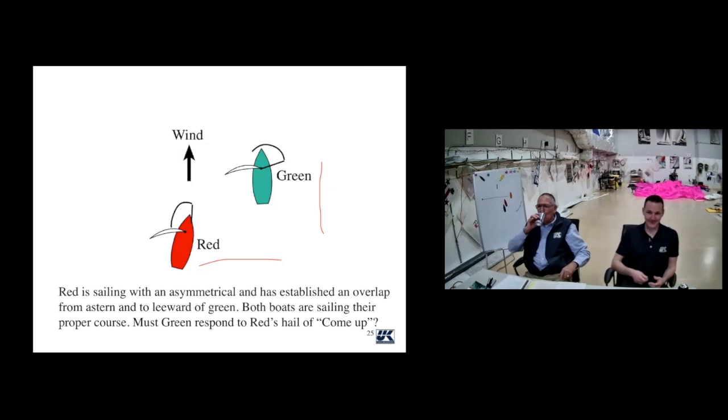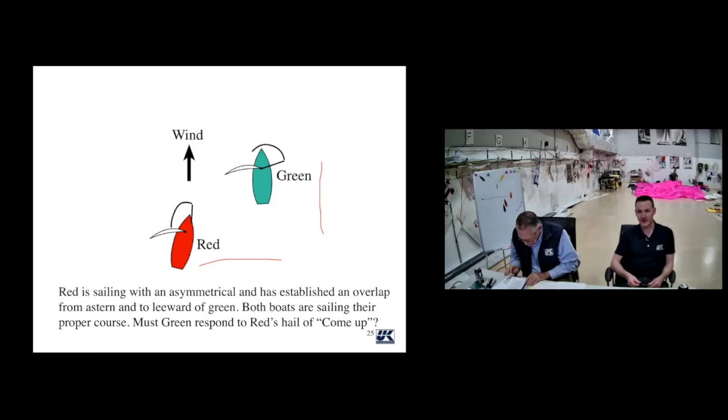So this is a proper course question here. We've got two boats on a downwind leg, same board. Red, sailing with an asymmetrical spinnaker, established an overlap from clear astern and to leeward of green. Both boats are sailing their proper course. Must green respond to red's hail here? Is an asymmetrical boat that established an overlap from clear astern allowed to head up a symmetrical boat to weather?